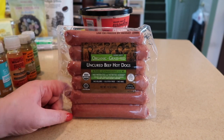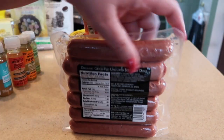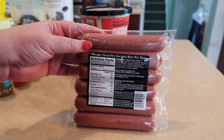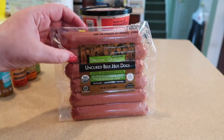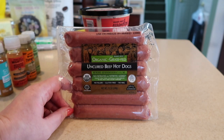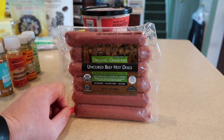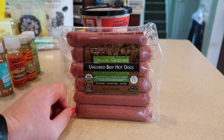I think these are a little less expensive, but they're just as good quality-wise in my opinion. Here is a shot of the back. As you consider turning on that grill for the first time and what you're going to put on it, I would suggest some of their hot dogs as well as their hamburgers, although the ones that I eat I can't find anymore in the freezer section. For some reason they've disappeared.